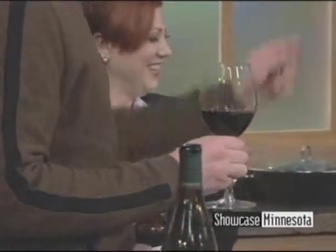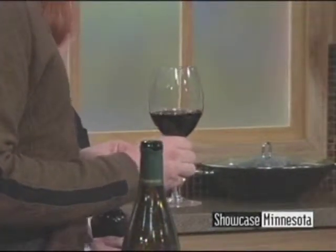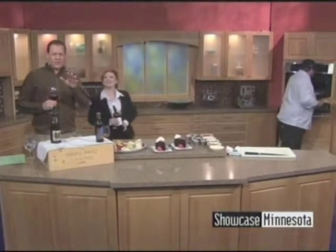When that's assembled, you're going to run that into the oven? Pop it right into the oven here. We're going to go at 425 for about 7 minutes. The recipe's going to be online, folks, if we're moving too fast for you.